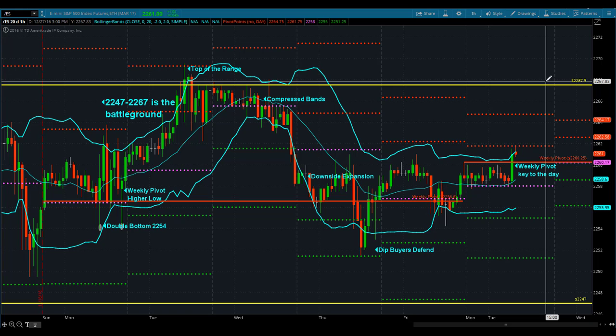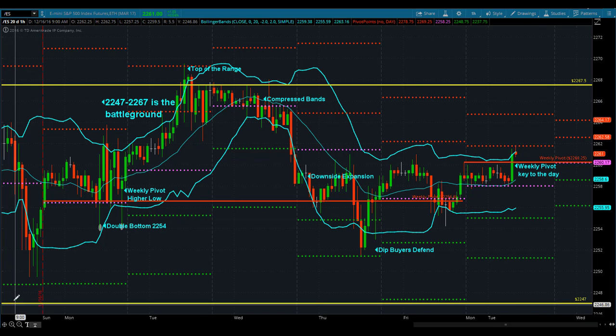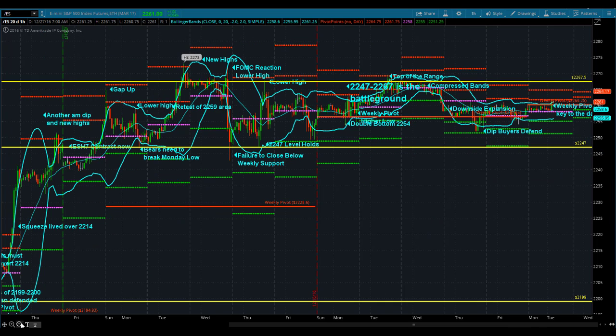Now, 67 area, the bulls have had a tremendous amount of trouble getting through there. Not only last week, zoom out a bit here, but you had your 73 pop, you had your FOMC reaction high that created a double top in the area of 73. Then you had a lower high, 67.75, and that area has been tested to no avail. So you've got a couple of double tops.